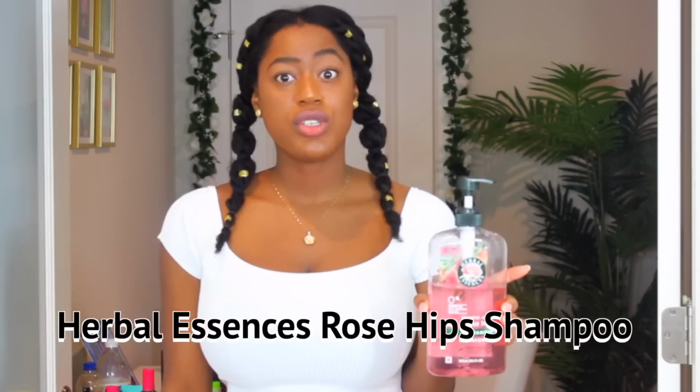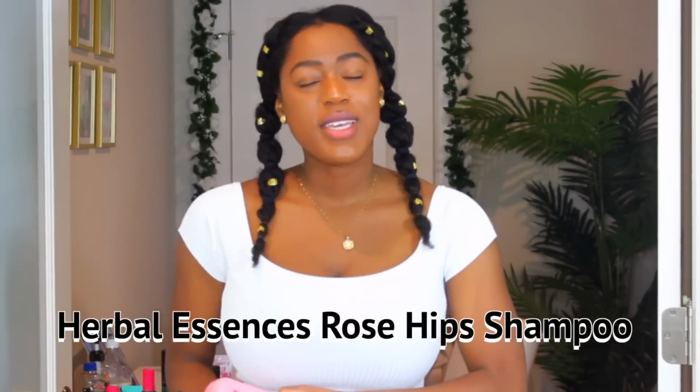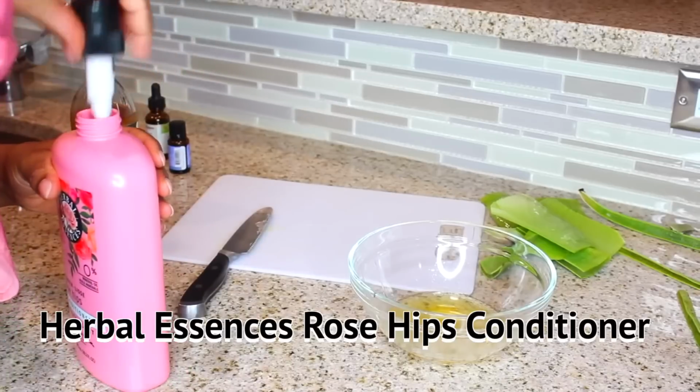It's extremely moisturizing, and it also goes very well with the conditioner that I use. And speaking of conditioners, let's get right into that. This is my favorite conditioner at the moment. It is my holy grail conditioner. It is the Herbal Essences Rose Hips conditioner, and it does say rose hips, not rose hip. I feel like somebody's gonna try and correct me on that, but it does actually say rose hips.